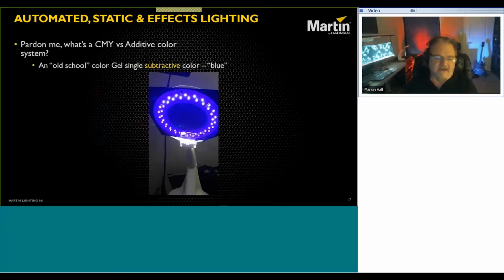Now, back in the good old days before LED technology and dichroic filters, which we're going to talk about, the way you did color was actually with a gel, which is a piece of plastic. Essentially, you took a white light or a tungsten lamp, and you put a piece of plastic on it that was colored, and that's how you got color out of the unit and so forth. So we got different colors of gels, greens, and yellows, and all that different stuff. This is one that I just put on a desk lamp that I have here in my office, just to show you an example.